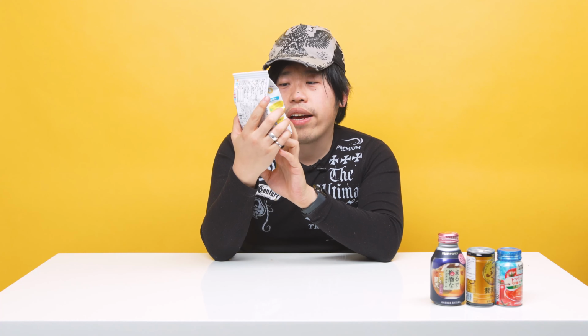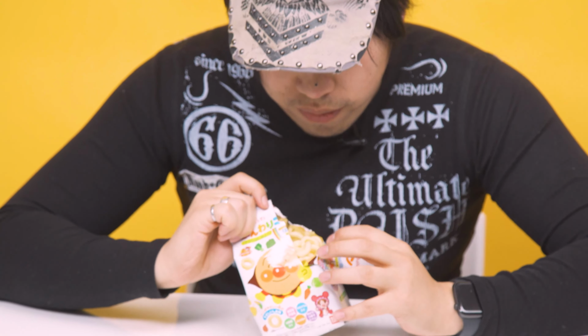So next we're gonna try this. I gotta say, this looks like it's a snack made for babies, but I'm a big baby, I don't care. Let's try this out. I think this is a corn snack. Let's open it up. Yeah, it looks like an onion ring. Oh, it does look like a corn ring, I guess. Very small. It doesn't have a lot of flavor. It's very plain. Maybe it's actually baby food. Maybe I'm eating baby food.